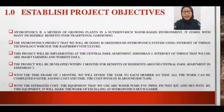Hydroponic is a method of growing plants in a nutrient-rich water-based environment. It comes with many incredible benefits over traditional gardening. The hydroponic project that we will be doing is a Greenhouse Hydroponic System using Internet of Things technology, which is the Raspberry Viticulture. This project will be implemented at the Central Park Apartment, Seremban 2.